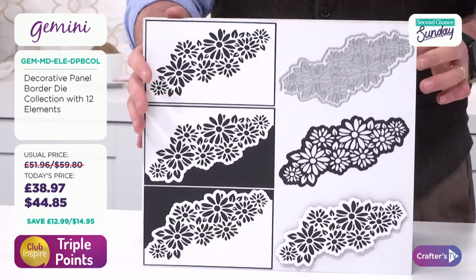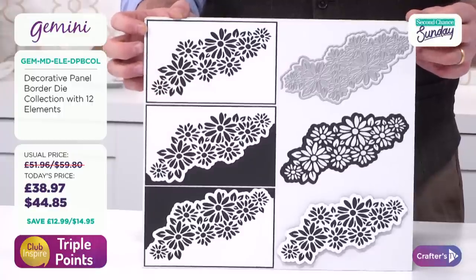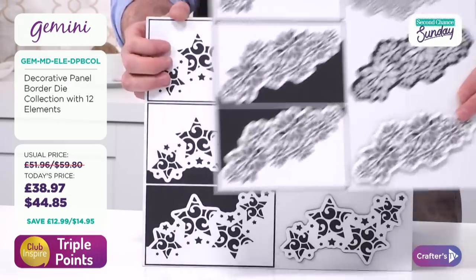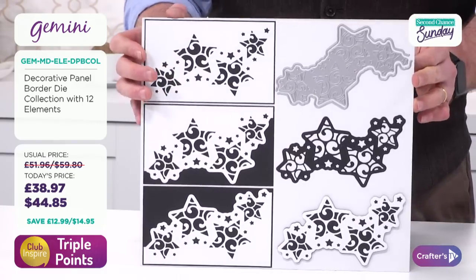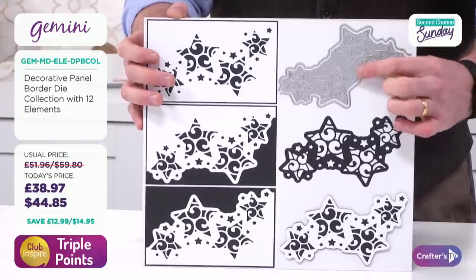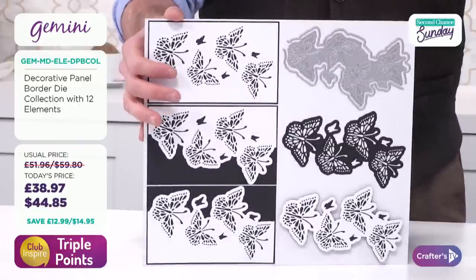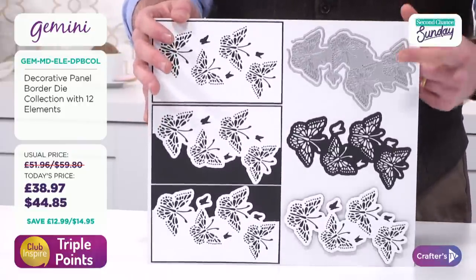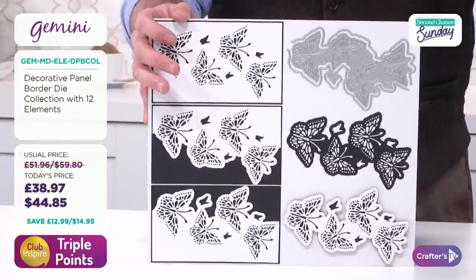Then also in this collection you've got your daisies, again absolutely gorgeous are these, plenty of scope for creativity with those. Nice die to have this time of the year as well for your spring makes. I love the stars that you also get in this collection as well. Once again, you've got the main die and that really clever split outer die, which gives you the versatility to do what you want. And then the butterflies. No collection would be complete, would it not, without these gorgeous butterflies. And there again, you can see everything that you can do with this collection.